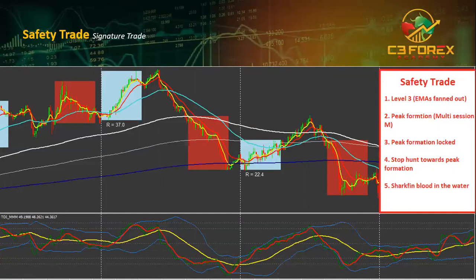All right, so in your 15-minute time frame, you want your 50 and your 200 EMA to be locked. If you're on your 1 hour time frame, you want your 13 EMA to cross your 50 EMA. In your 1 hour time frame, when your 13 EMA crosses your 50, your safety trade will come in as a pullback to your 50 EMA, drop. On your 15-minute time frame, you want to see your 50 and 200 EMA cross. That'll lock the peak formation. Then you want to see a pullback towards the 200 EMA. Stop punt towards the peak, drop or rise.